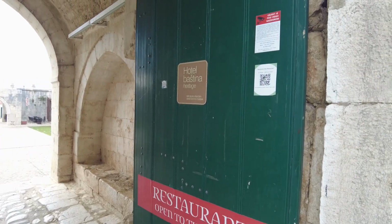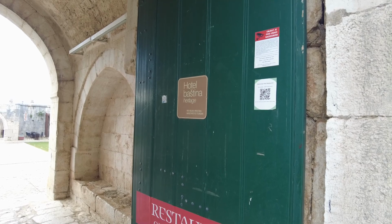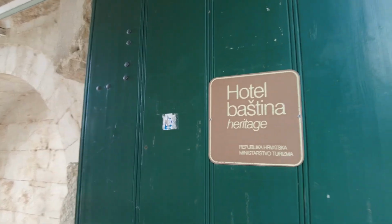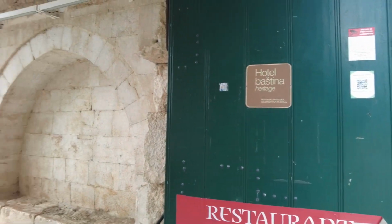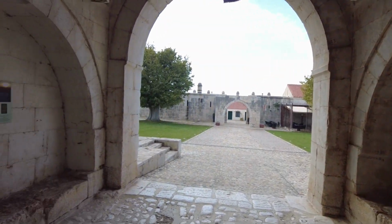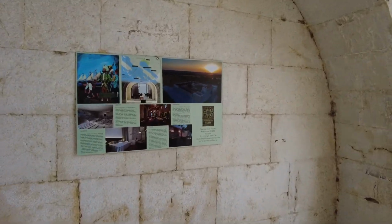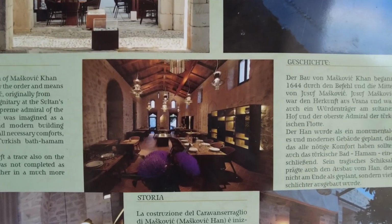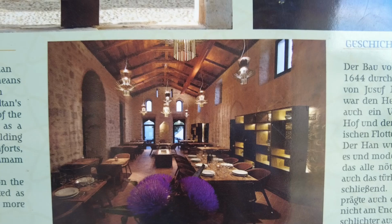So it's called, at the moment, because it's run as a restaurant, Hotel Baština Heritage, which is just great. And I'm guessing it being run as a hotel, they're able to generate some income to maintain the building, which is very important. Now we do have a plaque here, some nice photos. Oh, look at that. This could be something out of a Harry Potter type setup. Just lovely.